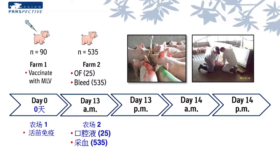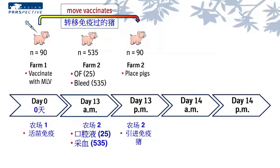On day 13 in the morning, we had 535 negative pigs on farm 2. And remember, we had 25 pens. So we collected one oral fluid sample from each of these 25 pens, and we bled these 535 pigs. So these should be completely negative samples. On day 13, in the afternoon, we moved the 90 pigs from farm 1 to farm 2 and put them in the pens as we described. No pigs, or 1 pig, 3 pigs, whatever we called for in our treatments.